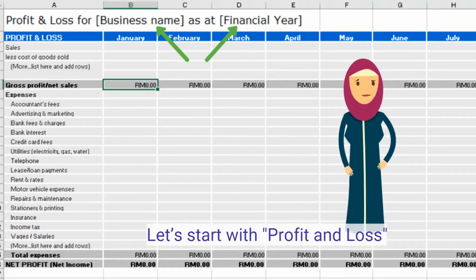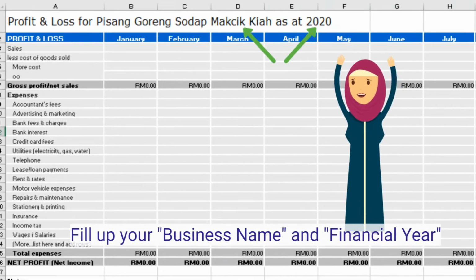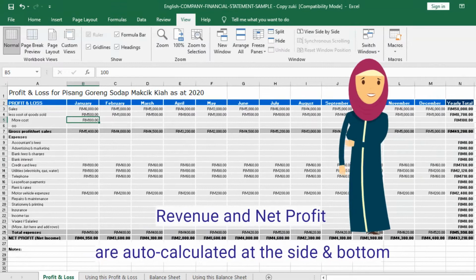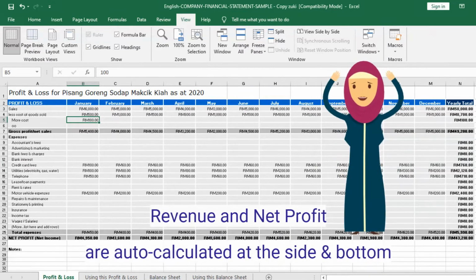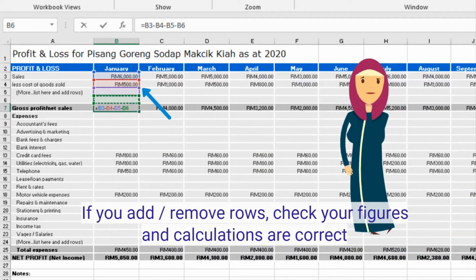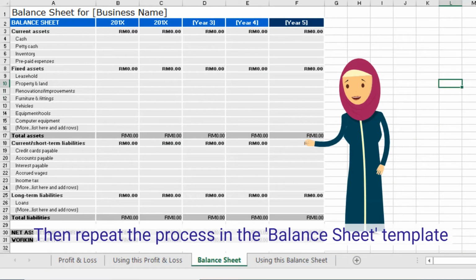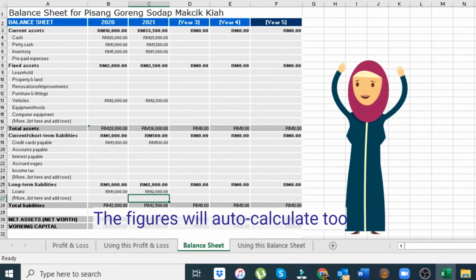Let's start with profit and loss. Fill up your business name and financial year. Input the financial figures for your business. Revenue and net profits are auto-calculated at the side and bottom. If you add, remove rows, check your figures and calculations are correct. Then repeat the process in the balance sheet template. The figures will auto-calculate too.